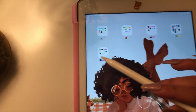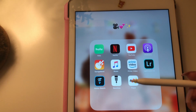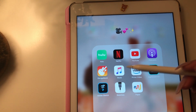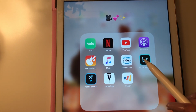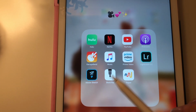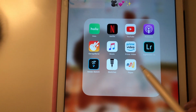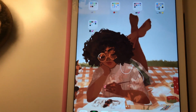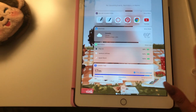And then I have this folder, which is kind of like my entertainment folder. I have Hulu, Netflix, YouTube, podcasts, Apple Music, which I don't use as much as I use Pandora and Spotify, Prime Video, Lightroom, which is another kind of photo editing app, I guess. And then I have some sketch apps down here. When I first got the iPad, I just wanted to play with the pencil, so I still have those. And yeah, that is pretty much everything on my iPad.